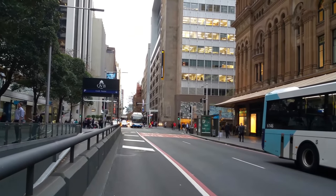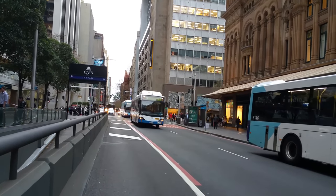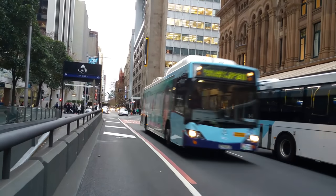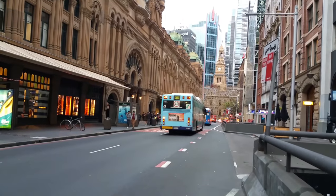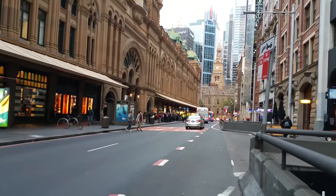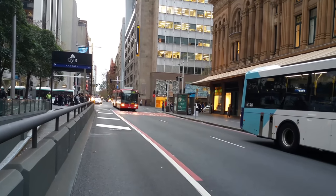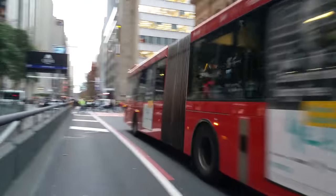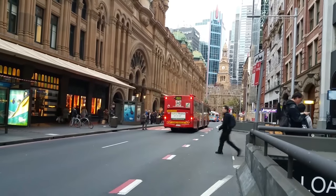And an STA Evo 2 on a 324 to Watsons Bay. It's Waverley's 2142. And following it, Waverley's 2290 on a 311 to Railway Square. And another STA Bendy from North Sydney, 2194 on an M20 to Botany.